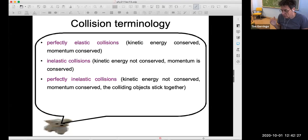We'll also talk about a class of collisions that are called perfectly inelastic collisions. Now, what does that mean? That's a little bit more subtle. It means, well, momentum's conserved in all collisions. They're inelastic, so kinetic energy is not conserved in these collisions. But in perfectly inelastic collisions, the two colliding objects, say the two cars or the two colliding protons, stick together. They join together. They form one object. And so that's perfectly inelastic collisions.